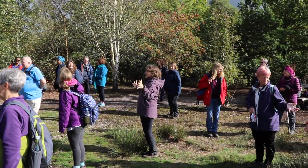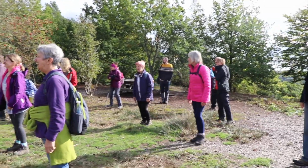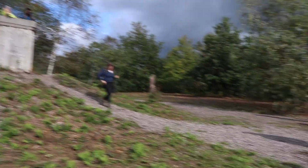This is the socially distanced group photo. Yeah, I can be at the front. I'm happy to go at the front.